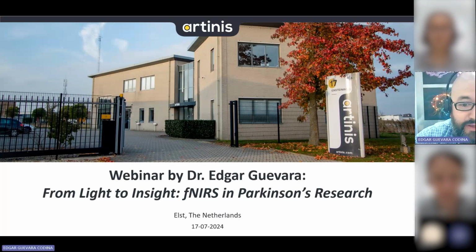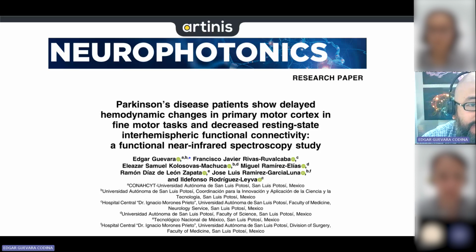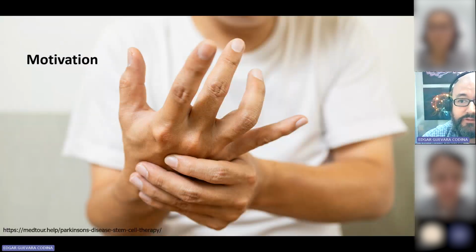I will present our research in Parkinson's disease using fNIRS, and the first paper I will discuss was published in Neurophotonics. The motivation for this study is that people with Parkinson's disease experience changes in fine motor skills, and that's one of the hallmarks of the disease.